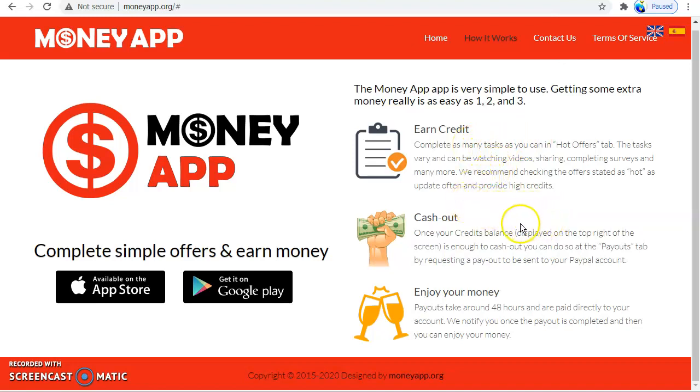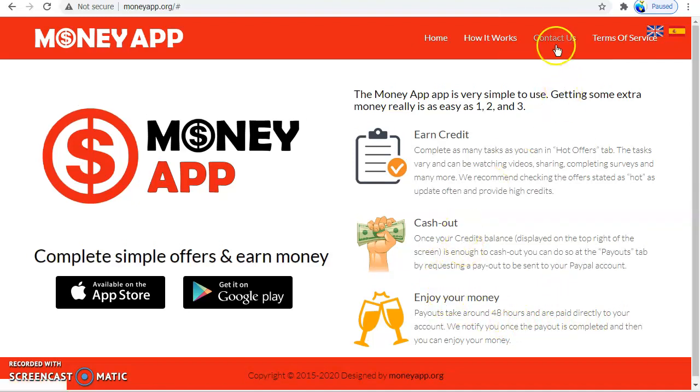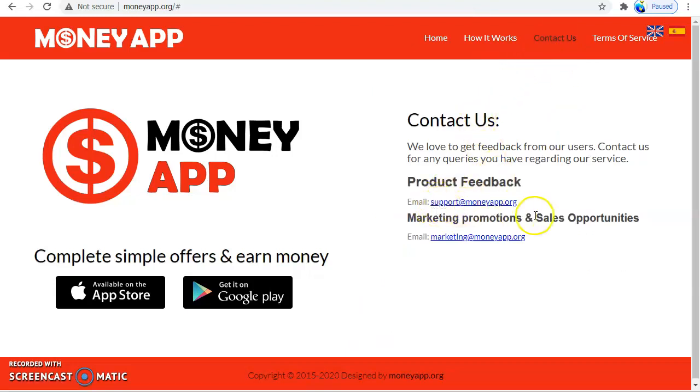And once you have enough credit balance, you can simply go to the payouts tab on your app, and you can get the withdrawal in your PayPal account. It will be credited to your account within 48 hours, and you will be notified once the payout is out. So this website is very legit. If you want to contact them, you can just email support@moneyapp.org, and you will get answers to any questions you have.